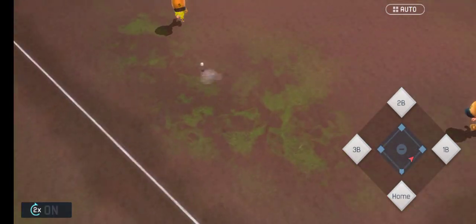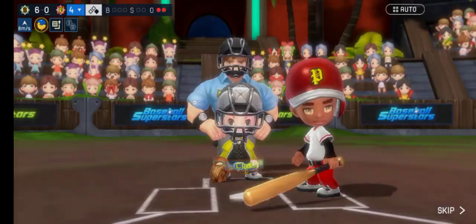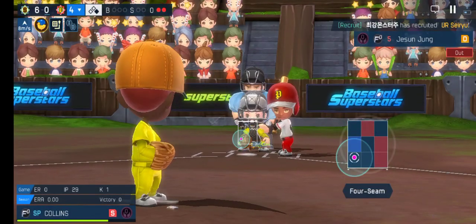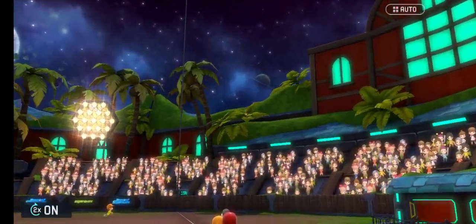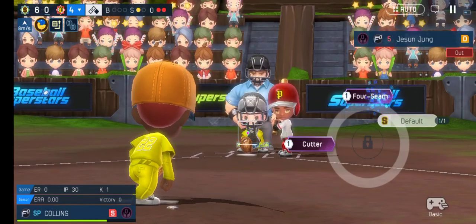To the opposite field. That ball is flying deep into left field. Bottom of the fourth. That ball is pulled into the outfield. Oh! Fly ball. Deep right field. And it's gone.